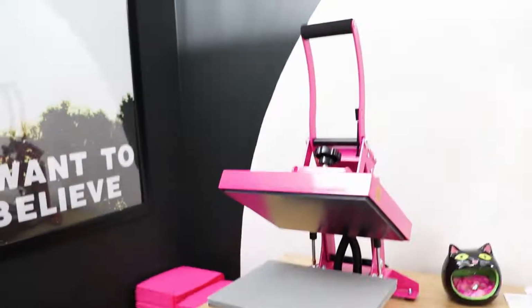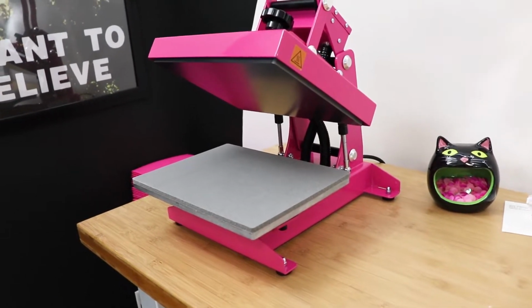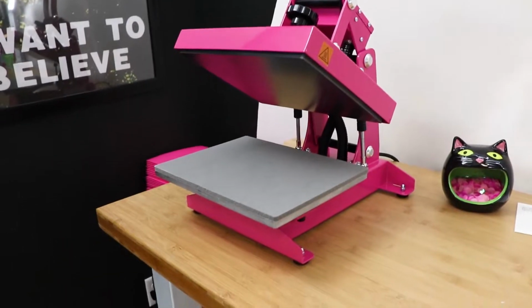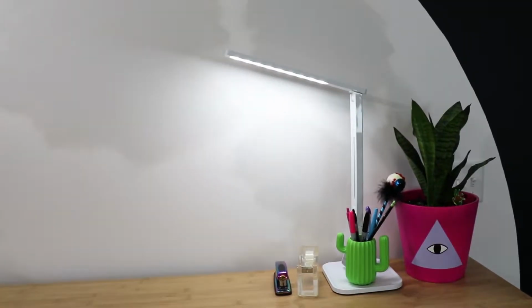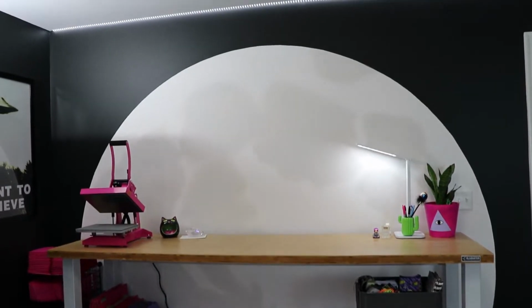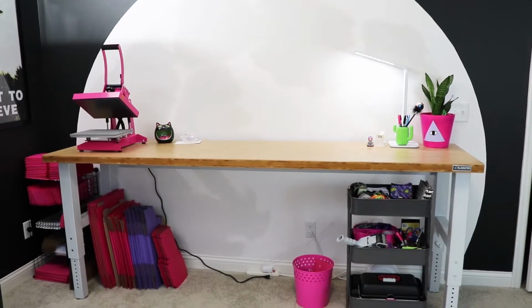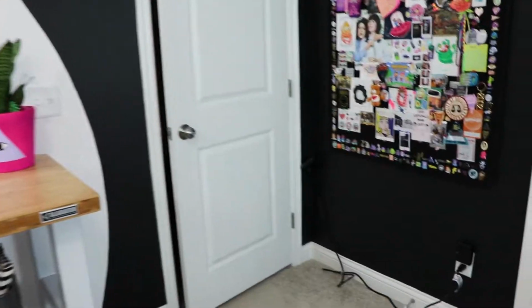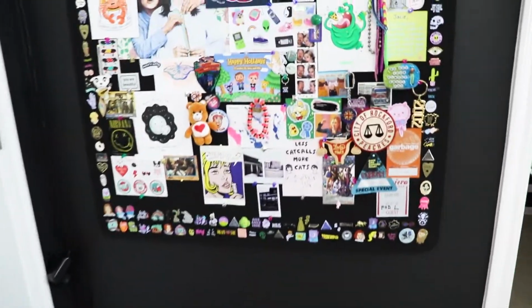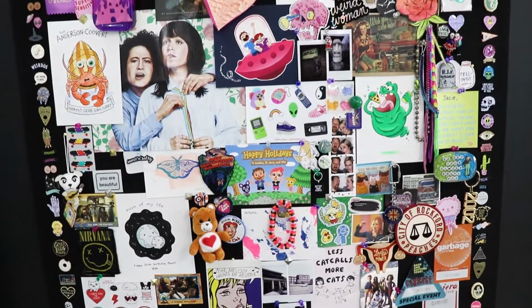X-Files forever. This is my heat press, which I'm gonna figure out how to use in an upcoming video, so I will document that. My work cart, thanks, light. I painted this a few weeks ago, and I am really feeling like I'm working on the moon sometimes when I look this way, so mission accomplished. Space mission accomplished. And this is my inspiration board, which is definitely something I'll show you more of another time.